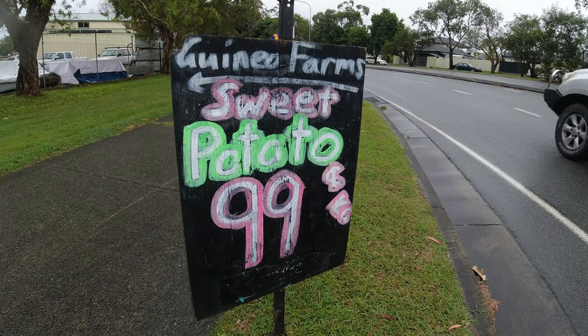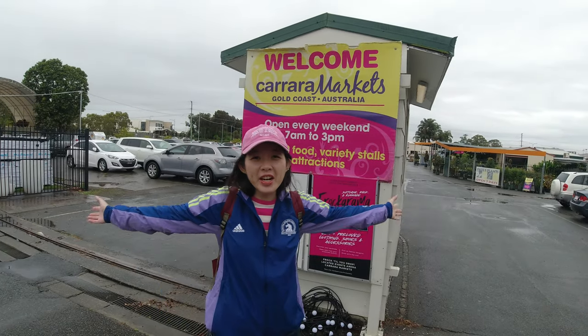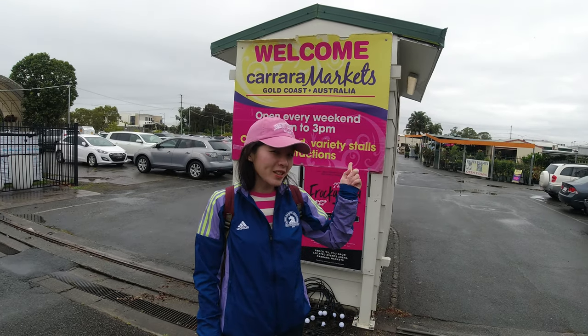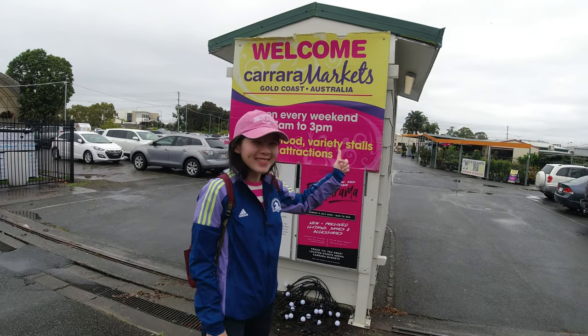So it's a pretty huge market. And it's open air, so there are also individual shops and stalls. Let me bring you guys along and let's take a look at Carrara Markets together. So here we are at Carrara Markets and it's spanning a very, very huge area. You can expect a lot of shops and stalls inside. So let's go check out what local produce there is, fruits, vegetables. So let's go.